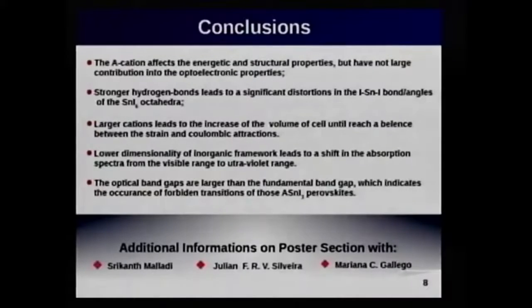And also, the optical band gap is wider than the fundamental gap, which indicates the possibility of occurrence of forbidden transitions in these systems.